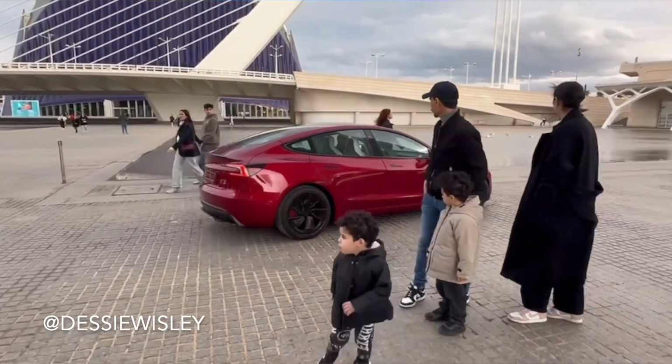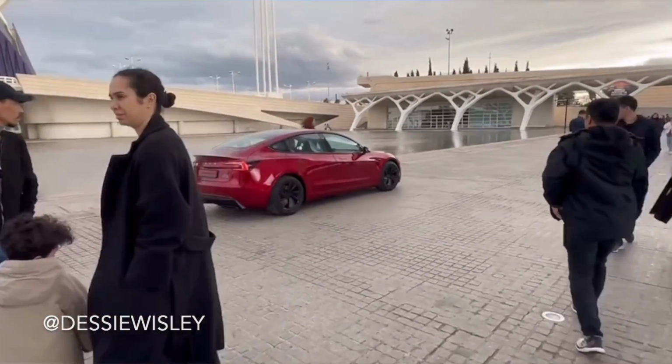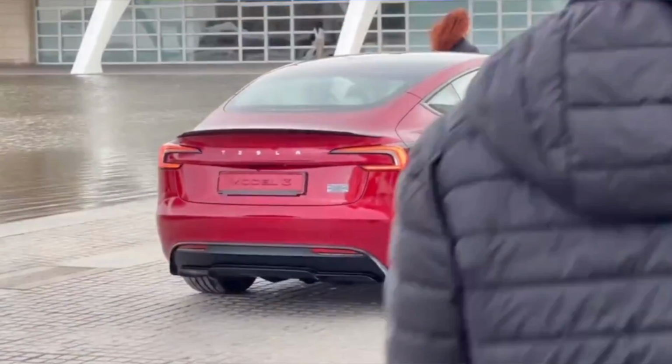Alright, so the entire team obviously tried to surround the car and hide it as much as they can, but the video pretty much shows exactly what you're gonna see from the front to the rear. The first biggest signal that you're going to see and tell that this is the new ludicrous model is going to be the badge on the rear trunk. This is definitely going to be the ludicrous Model 3 with the upgraded powertrain and 700 horsepower.